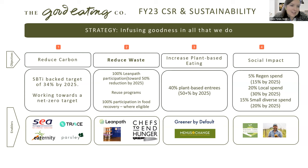So reducing waste, that's our second pillar. And one of the ways that we focus on that, especially here in California, is we have 100% participation in food recovery where it's eligible. So all of our chefs who are working on-site in kitchens are encouraged to find a partner organization and to start their own food recovery program.